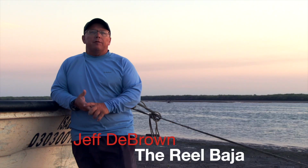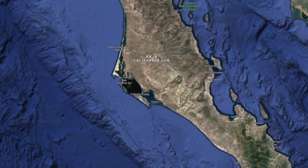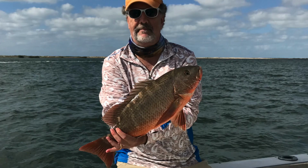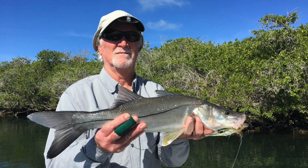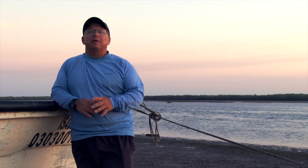The fishing here in Mag Bay is diverse. We have a whole mangrove system. There's 150 miles worth of mangroves that we fly fish for species such as grouper, broomtail grouper, leopard grouper, spotted bay bass, orangemouth corvina, pompano, palmetto, many different types of species.